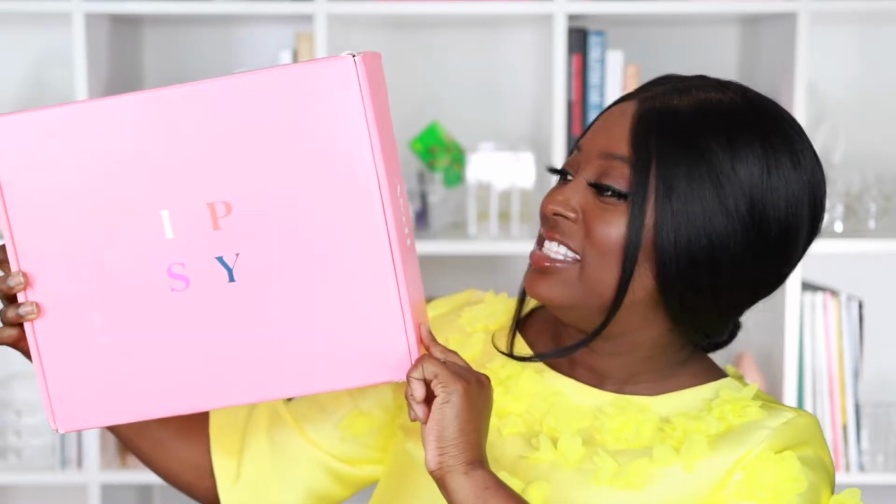Excuse me, my camera is probably washing it out, but this is a nice pink box. It is huge. When this box came for me, I was like, for me? Ooh, upon opening this gorgeous pink box, you notice the messaging that says discover yourself, which is something that I love. It is so beautiful. This box is well packaged and just like, okay, Ipsy.